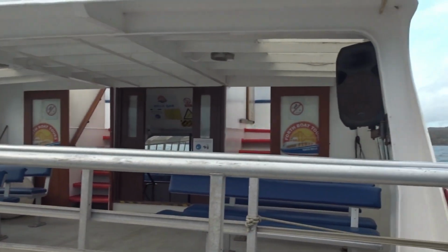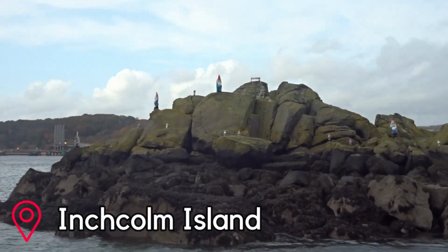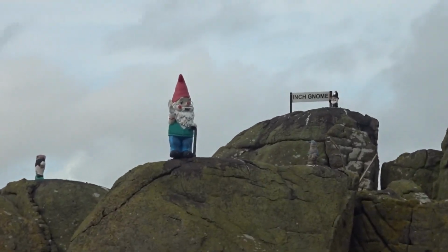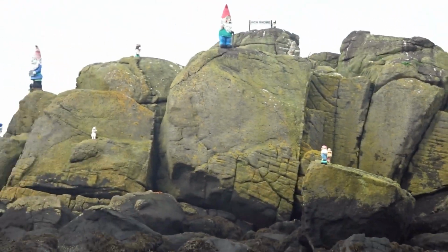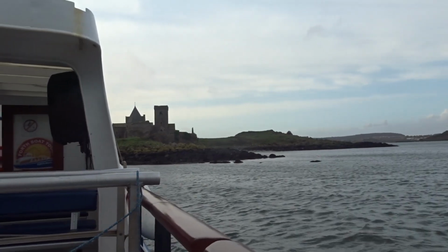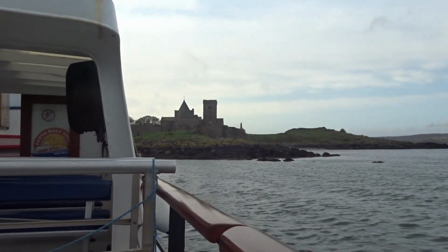We will look forward to seeing you again on our return. Look at those gnomes. See, it's actually called Inchcolm. Approaching the harbour of Inchcolm Island. Can you see the railway lines up on the banking?